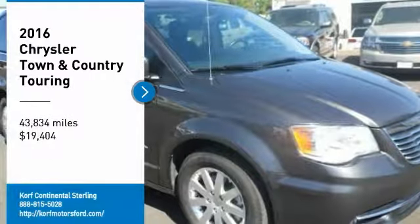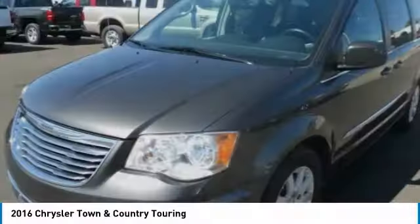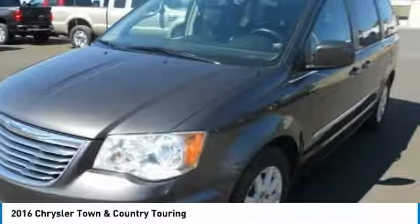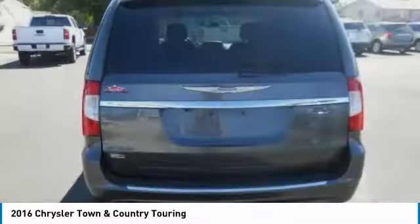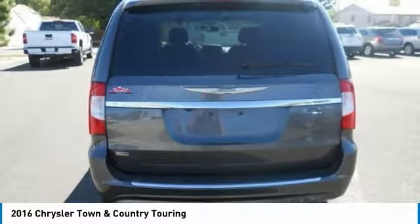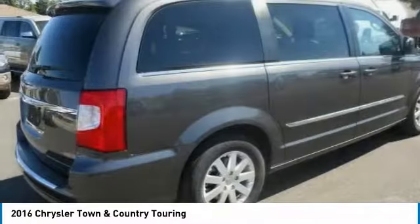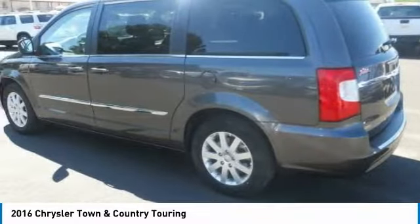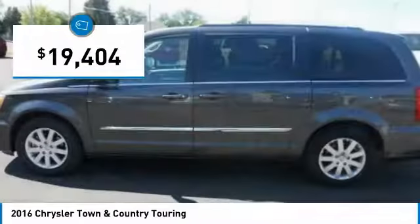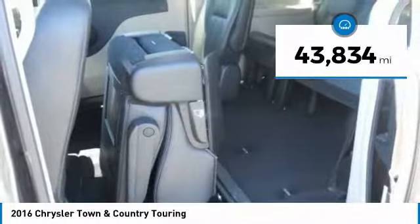Show you 2016 Town and Country. Town and Country's V6 engine provides plenty of power while still providing the fuel efficiency you look for in a vehicle. Tow up to 3,600 pounds when your Town and Country is equipped with a towing prep package. Seat 7 comfortably and choose from stow and go seating or the innovative swivel and go seating, and is priced below $20,000. This vehicle has less than 45,000 miles.